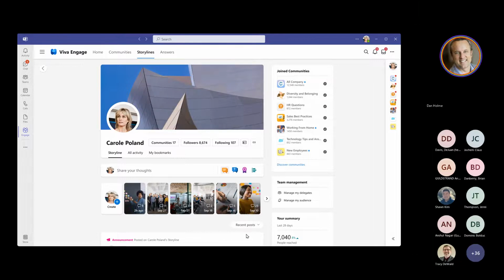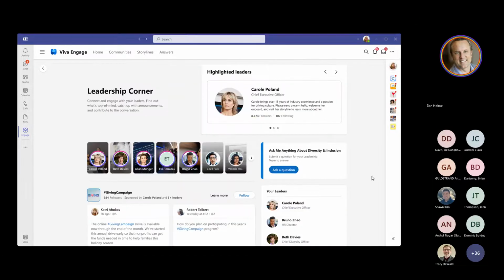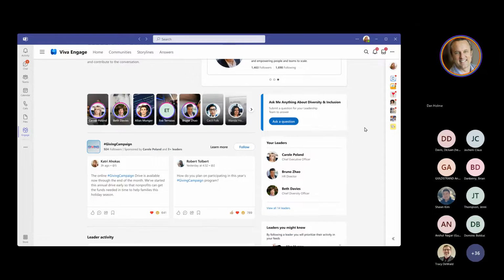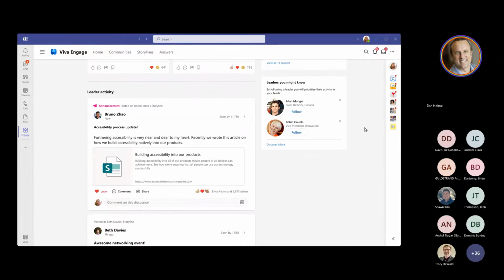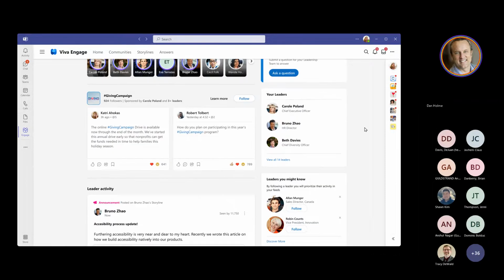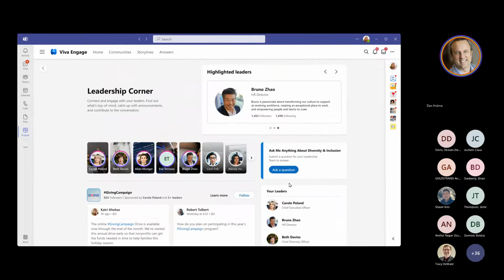We're also introducing a new experience for employees called Leadership Corner. Leadership Corner is an employee's personalized view of their leaders based on the audiences that employee is in and the leaders that employee has chosen to follow. So I can see leaders who are featured by my organization, and I can catch up with what leaders are sharing through their posts and stories. I can even see activity grouped by social campaigns. And I can get a view of my leaders and leaders I might know who I might want to follow.